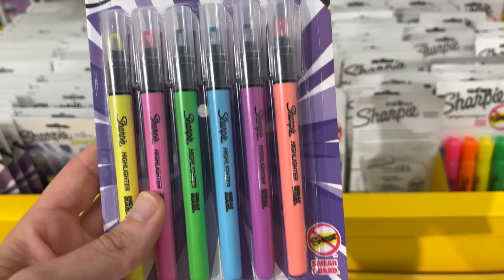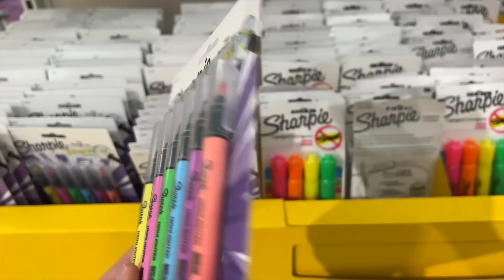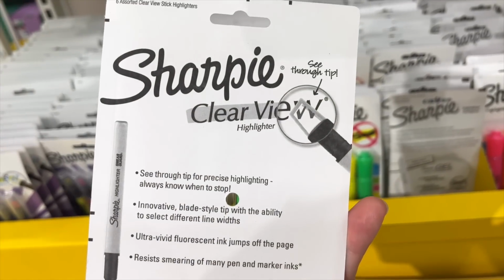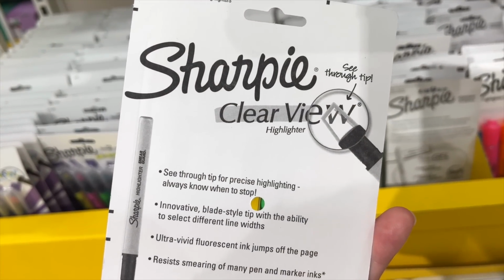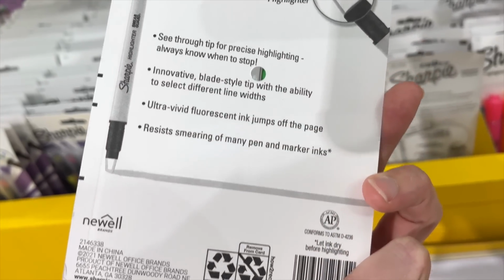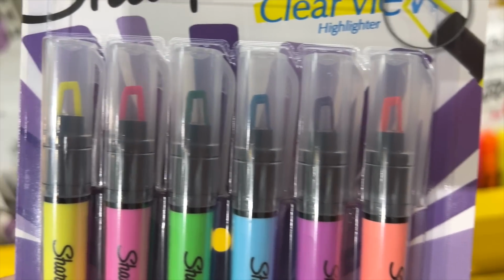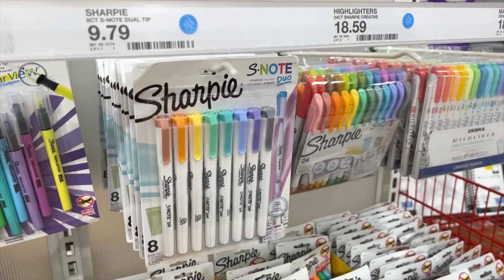This is a new highlighter from Sharpie, and it's called Clear View because it has an opening within the tip that's supposed to allow you to more clearly see what you are highlighting. I don't know that this is a completely necessary change. I'm not sure why you would need this over just a typical highlighter, but it's something new that I spotted this year.